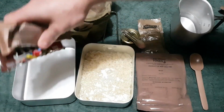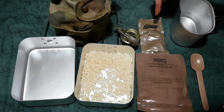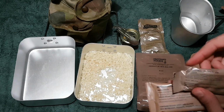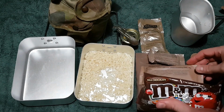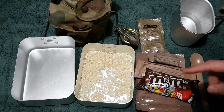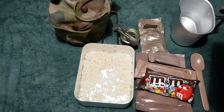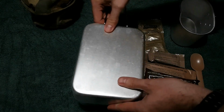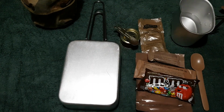Now some of the other stuff I'm having is the Bega cheese. Going to do up this isotonic drink. Have the bread, all fruit bar, multigrain cereal bar, and some M&Ms. Now the main I'm having with this is the chicken Italiano. What we'll do is we'll pop this big one over the top just to keep the heat in while we open some of this other stuff up.